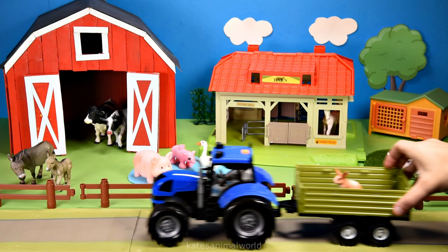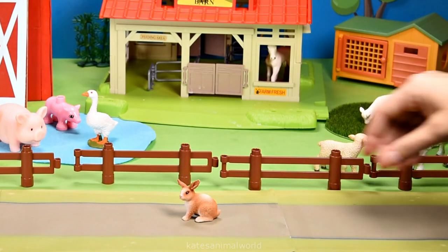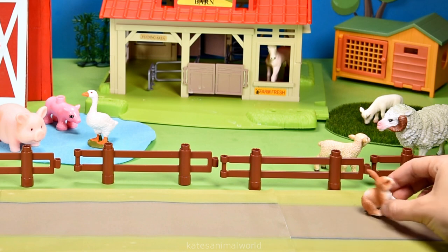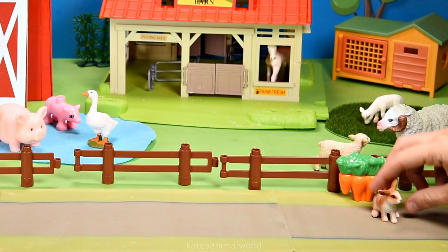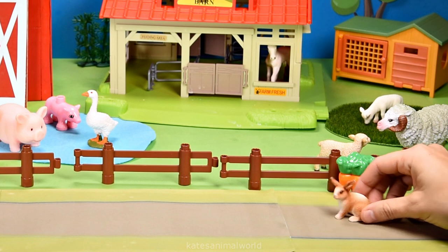Oh, the tractor's here. Who's that in the back? It's a rabbit. I wonder where all the others are. I'm going to grab some food from the farmer. Hey farmer, do you have any carrots? Yeah, sure do. Here you go. Oh, wow. Thanks, that's heaps of carrots.